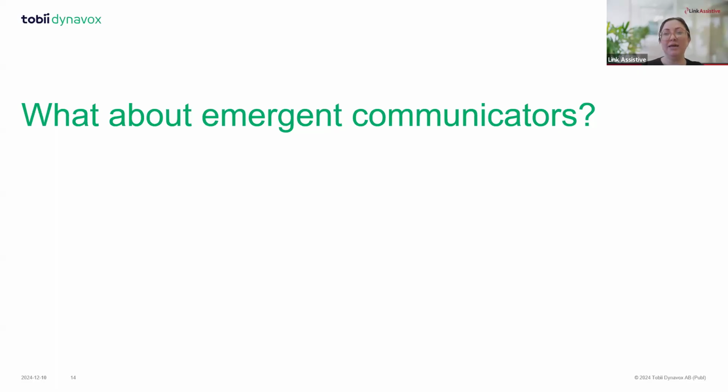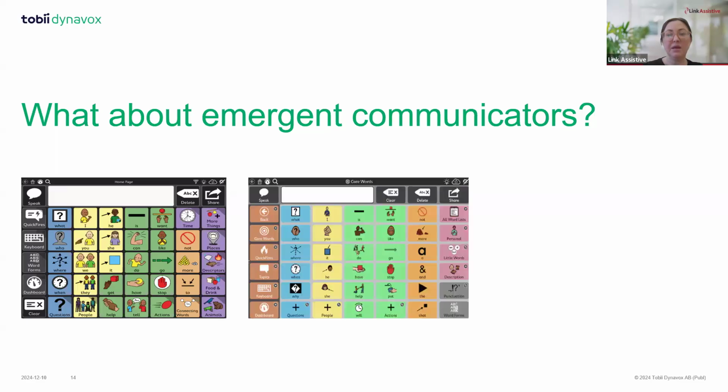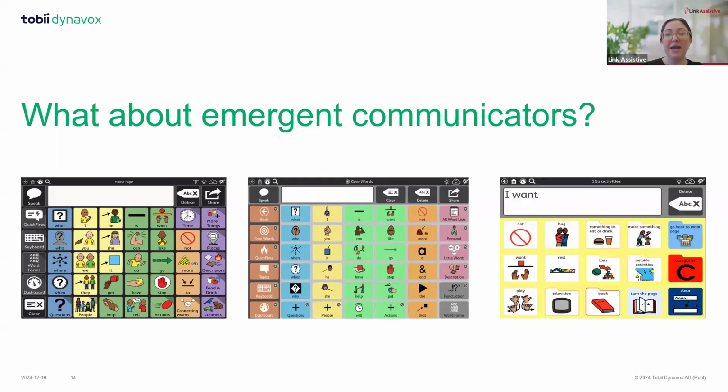So just letting you know that this might not be the right page set for an emergent communicator. You can link a core word page set, or you might want to start with other core word page sets. So for example, if you're looking for a core vocabulary motor planning approach, we would suggest the motor plan page set. If you're looking for a core vocabulary approach, we would suggest Core First. And if you are looking for a pragmatic-based organization, then perhaps take a look at the pod page set. And again, these are all available in TD Snap as other options.